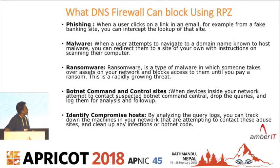Also, what requests can we block using the response policy zone? We can definitely block phishing domains that come from email or any other sources. We can block malware sites. We can block ransomware. I remember WannaCry, which infected through our network. There was a kill switch domain, so if we block that domain, it is possible to block this ransomware also, this type of threat. And obviously we can block botnet command and control sites, which are in the RPZ zone.